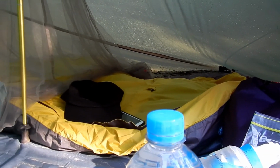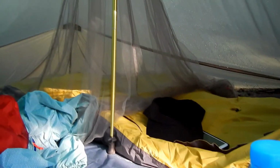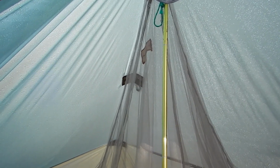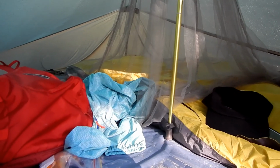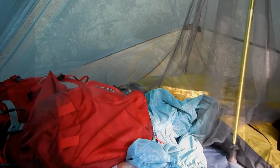I had a really great night's sleep. I was dry, I was warm, I was toasty, and the bug net worked really well because it meant I could have my arms out, had no bugs crawling on me. It was great, loved it. Might even do it again.